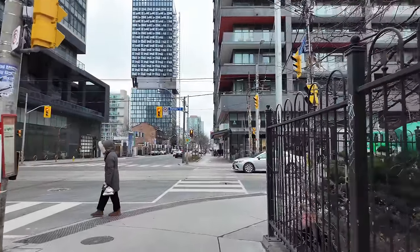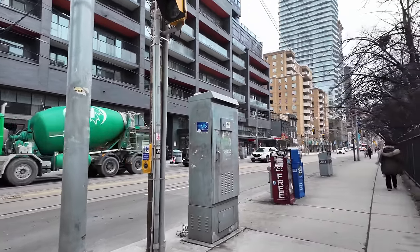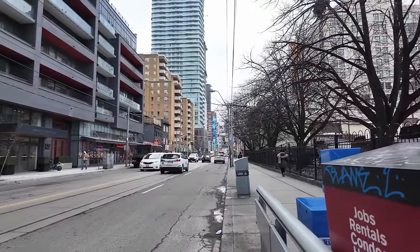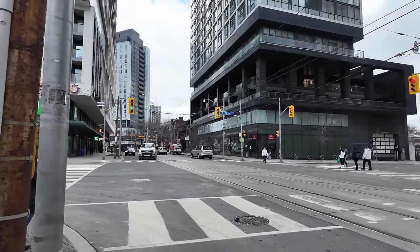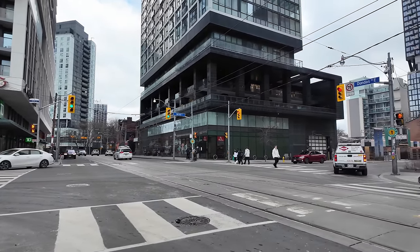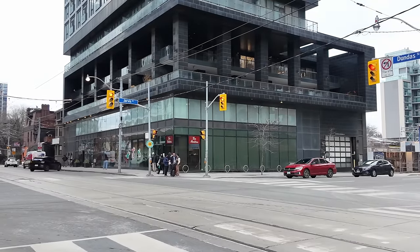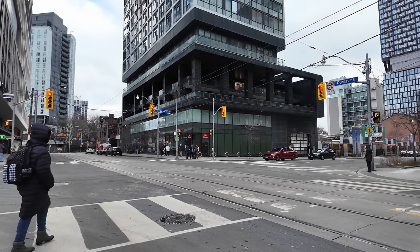But this is Dundas Street East. To the right, that'll lead you towards Dundas Square and Yonge and Dundas. Signage on that Tim Hortons is kind of underwhelming for such a prominent location. It's one of the problems I find with newer developments. The retail presence is always kind of underwhelming compared to the older buildings.